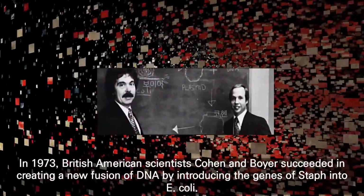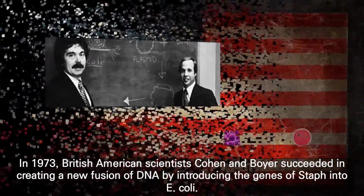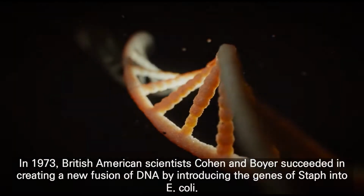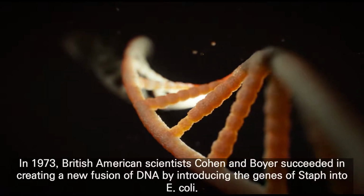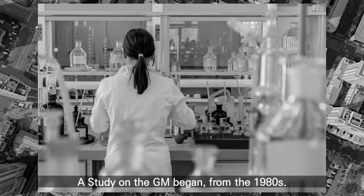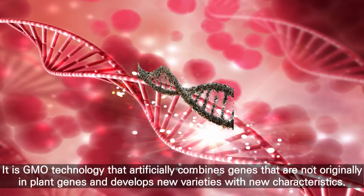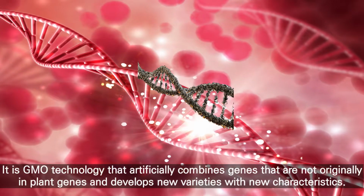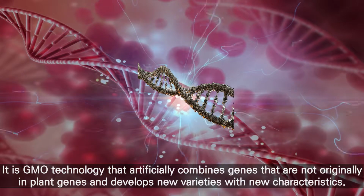In 1973, British-American scientists Cohen and Boyer succeeded in creating a new fusion of DNA by introducing the genes of staph into E. coli. Research on GM began in the 1980s. It is GMO technology that artificially combines genes that are not originally in plant genes and develops new varieties with new characteristics.